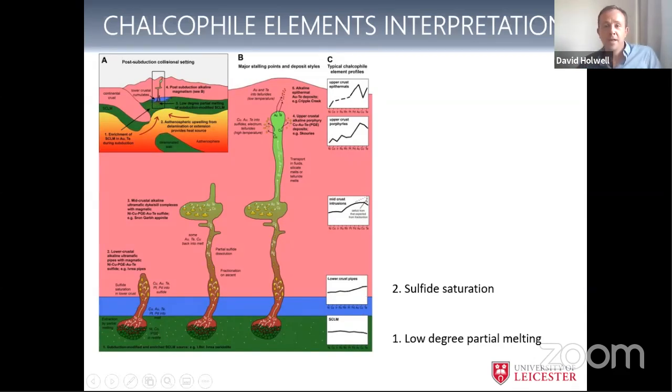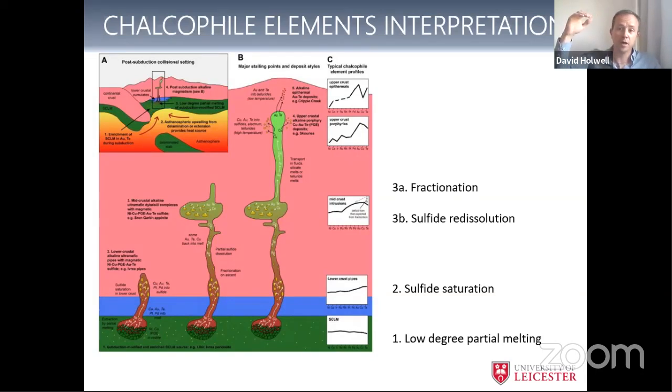Okay, and we've got this nice steepening profile. As we go into the mid-crust, we start to steepen the profile because of fractionation. But there's also another factor coming in and complicating things: you're starting to redissolve sulfide, because as you lower the pressure going up, sulfide becomes more soluble and it will start to redissolve. When it does, the same effect as down here, you're going to put gold, copper and tellurium back into the melt preferentially.